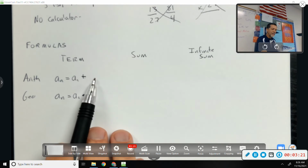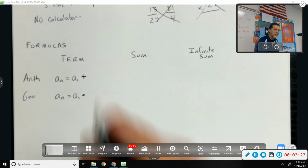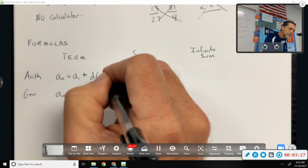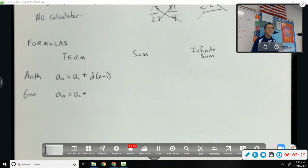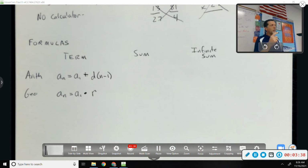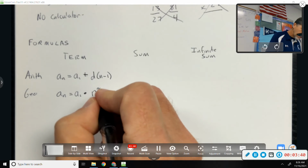What are you adding in arithmetic? What do we call that thing? Call that D, the common difference. And we do that n minus 1 times. In geometric, we're multiplying by r, the common ratio. And if we want to multiply n minus 1 times, it is an exponent.